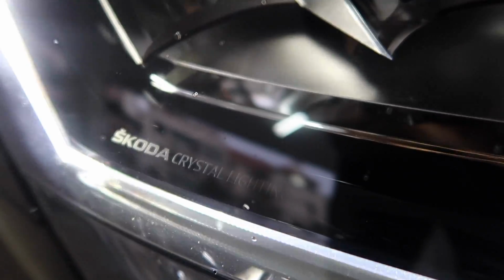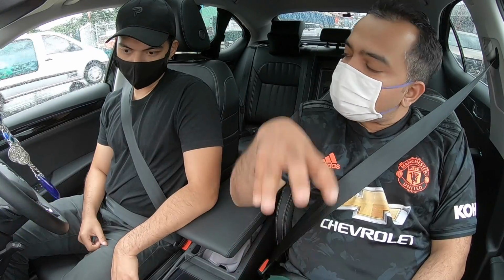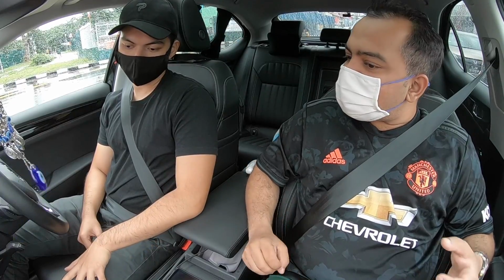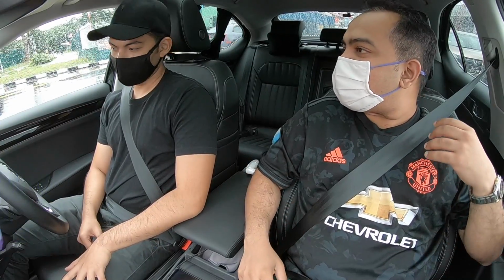And when you drive in comfort mode, the suspension is a bit bouncy. In sports mode, at least you get that feel. You can feel some of the bumps. It gives you a bit more driver feel, I would say.